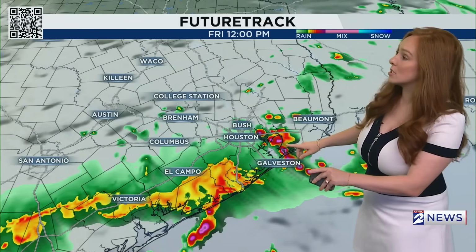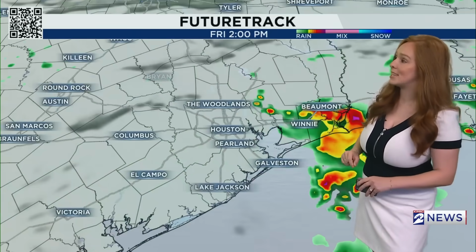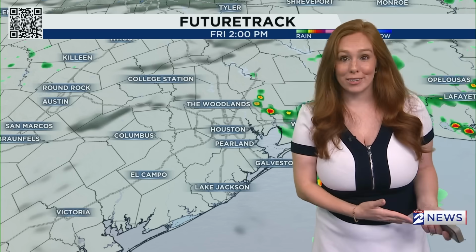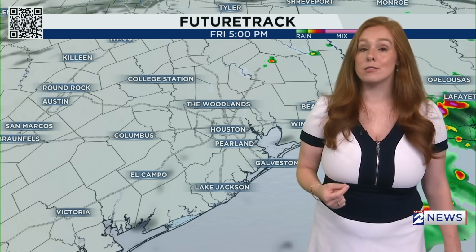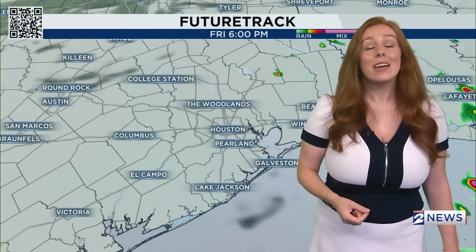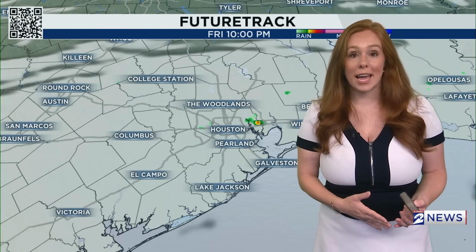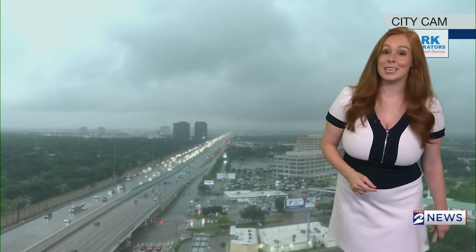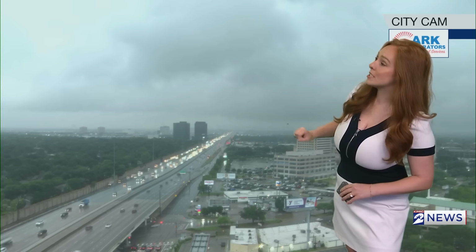As we go towards the lunchtime hour, the strongest of the storms will continue to push off towards the east, and then we're expecting to see a little bit of a break. Now, I mentioned areas that haven't seen storms will have the possibility of some pop-ups this afternoon. That's about a 20% chance, and if we do see any, they could be rather electric. As we head through the rest of the day today, you're also going to see temperatures slightly cooler because of the rain-cooled air.